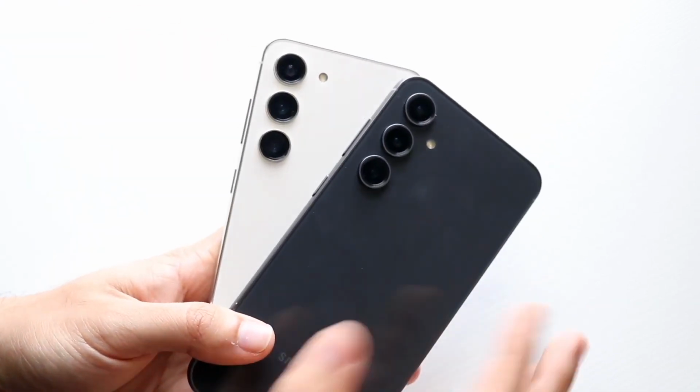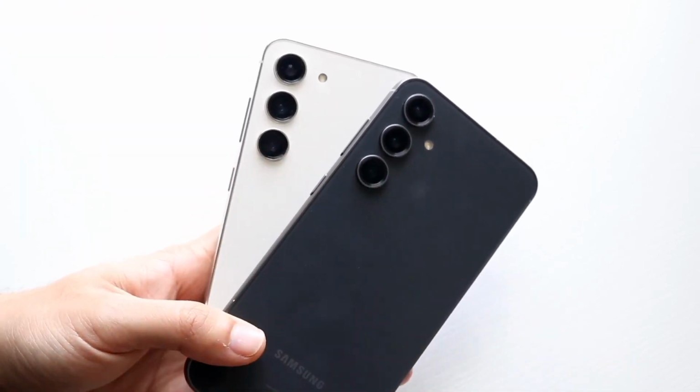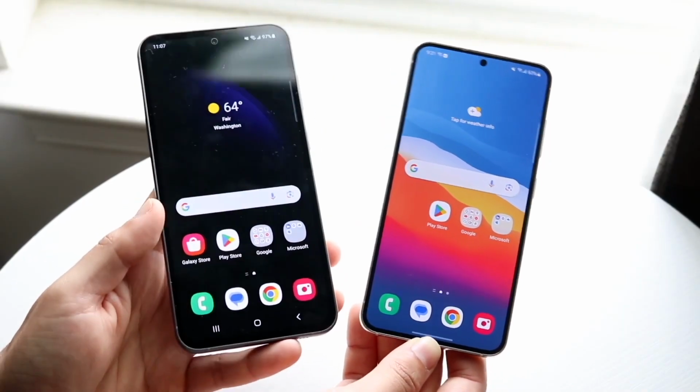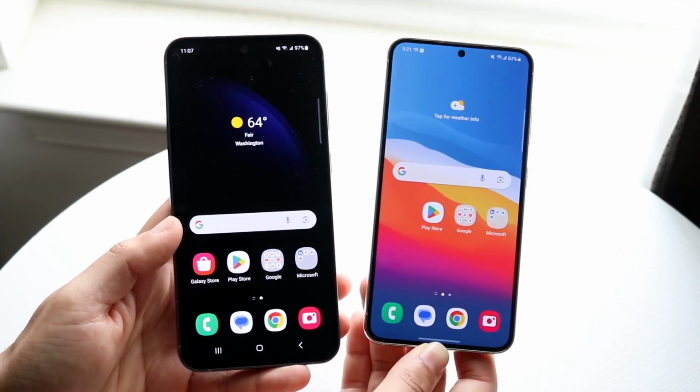So on the outside, lots of overlap, wireless charging, reverse wireless charging, they both feel good, but I feel like the S21 FE feels overall more premium than the S23 FE in this particular standpoint. So that kind of covers it up there.